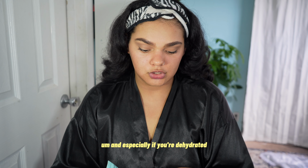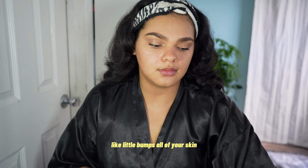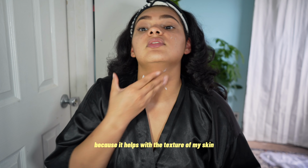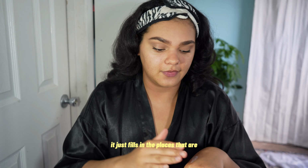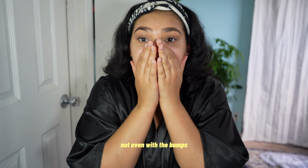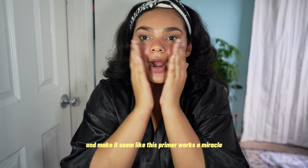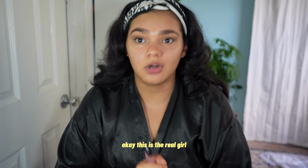Especially if you're dehydrated. If you're dehydrated, you have those little bumps all over your skin. I've been dehydrated lately, so I use this because it helps with the texture of my skin. It doesn't get rid of my bumps. It just fills in the places that are not even with the bumps. I'm not going to sit here and make it seem like this primer works a miracle. Okay, this is the real girl.